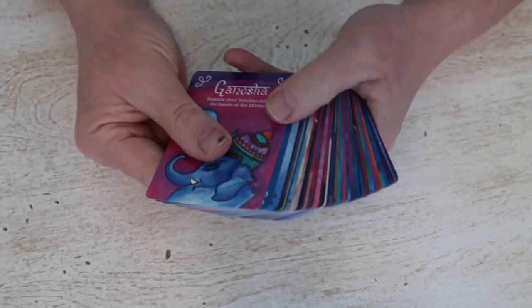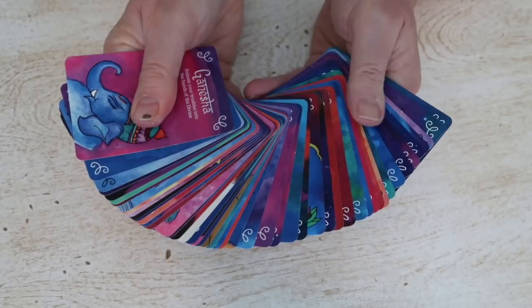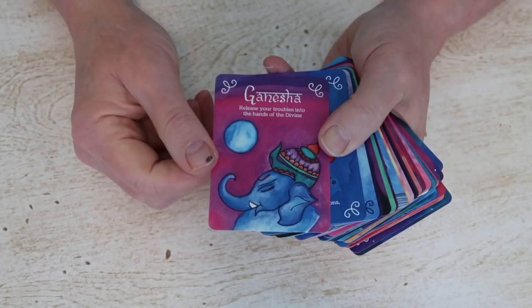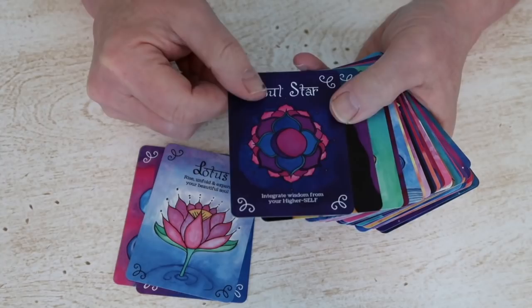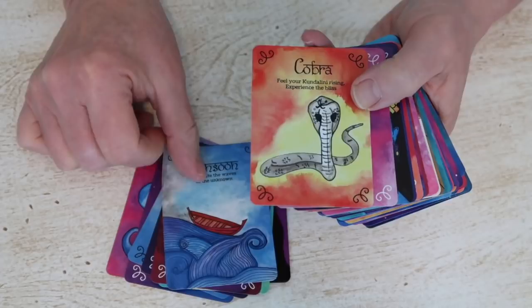These are super bright cards. So if you love bright colors, watercolor washes, you will love this color palette. We have deities, moon phases, sacred symbols. I use this deck for moon readings. I pull out the chakra cards for significators and other readings. Sometimes I use this just as a single card pull.